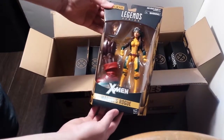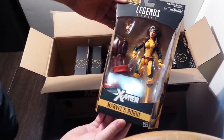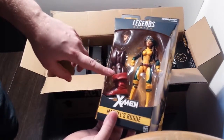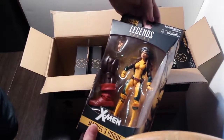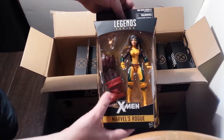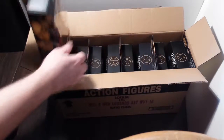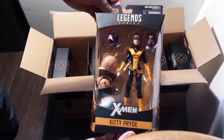We have Rogue. Finally a decent Jim Lee style Rogue. By the way, the Build-A-Figure is of course Juggernaut, which is one of my favorite characters in Marvel Comics. The only crappy thing is I've already got the Marvel Select Juggernaut, which is amazing, so I'm not terribly keen on this Build-A-Figure. But anyway, moving on, we've got Kitty Pryde, Shadowcat.